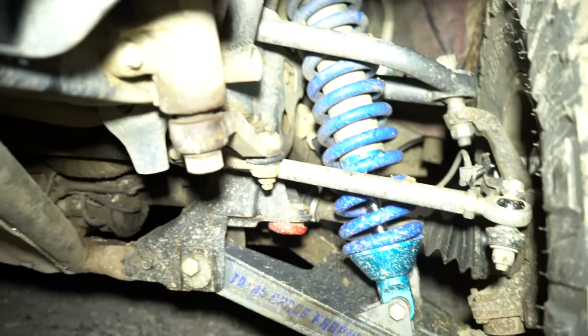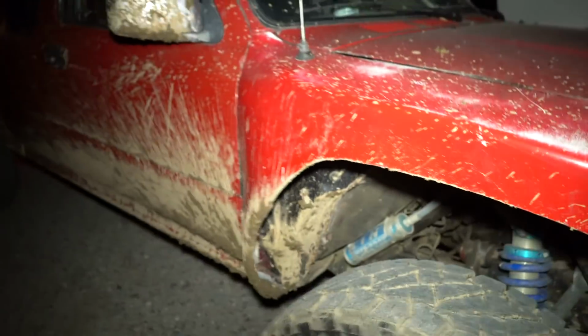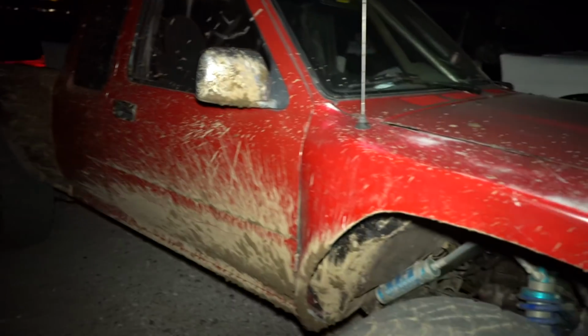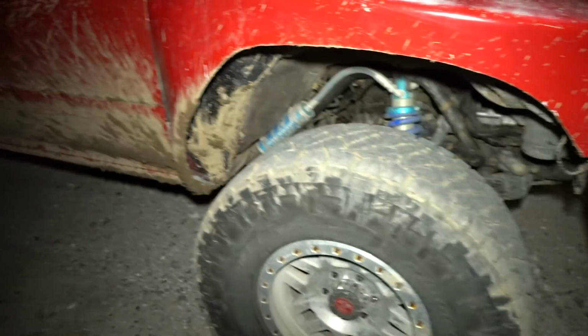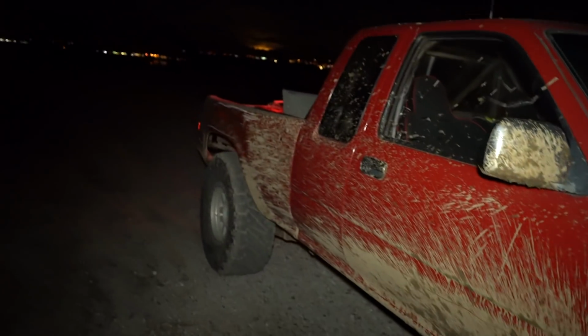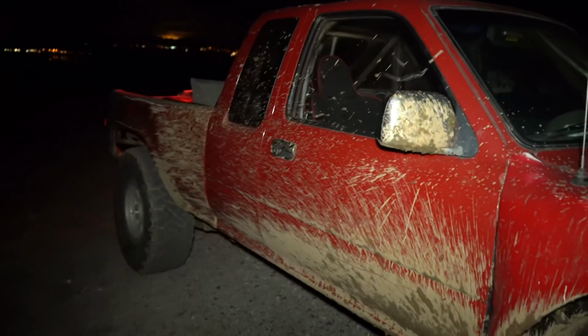Yep, covered in mud per usual. But I'll tell you what, despite all the issues I've had with this motor over the last year and the problems and me leaving it sitting in the yard forever and literally not running it for a year, it did pretty damn amazing.